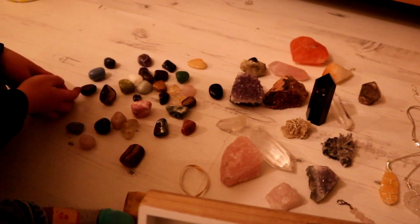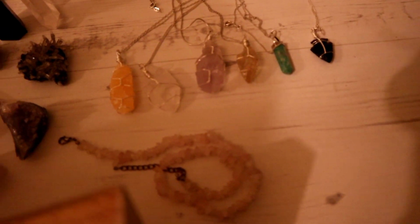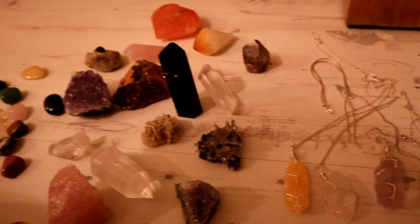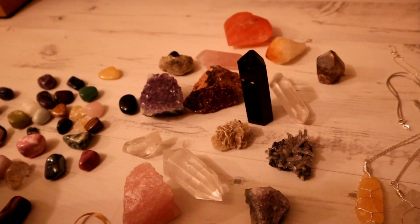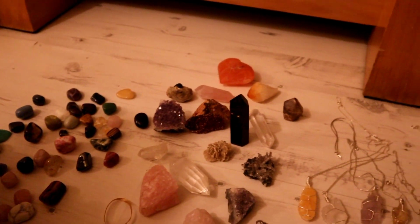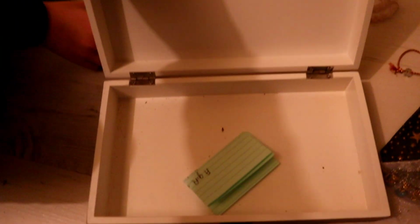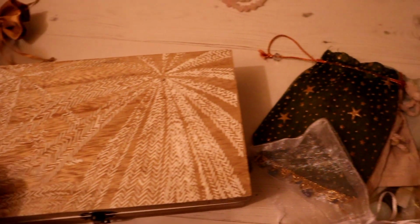Okay, so we are sorting out my crystals to put them under the full moon, and we will either do that by putting them right outside, but some of them we will just put in the window, so like the jewellery and stuff like that. So as you can see, I've got way too much. This is the box I keep a lot of them in. And what do I put in these ones, Idris?